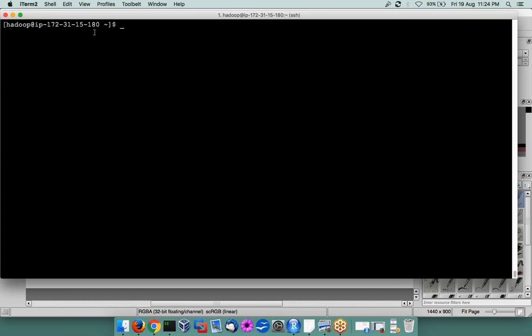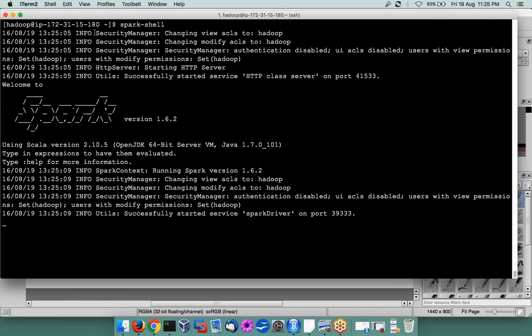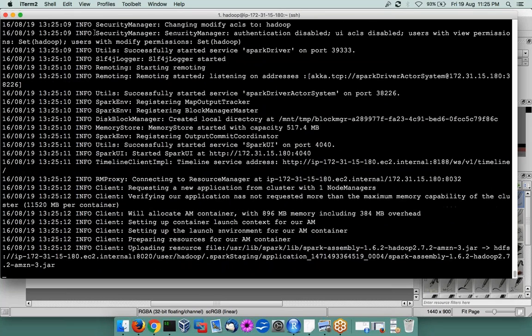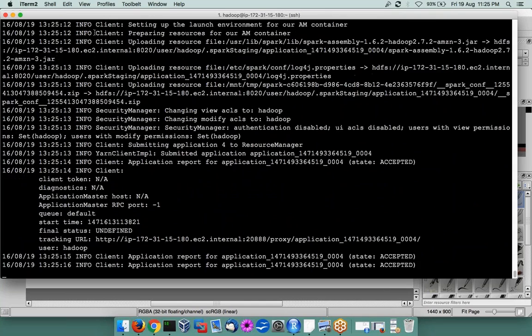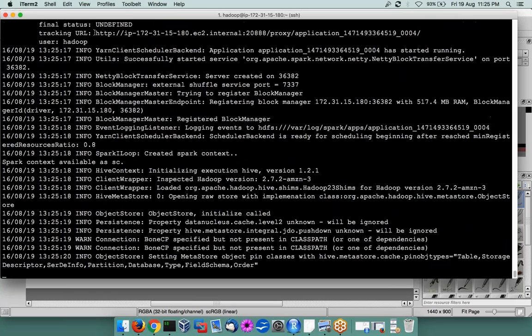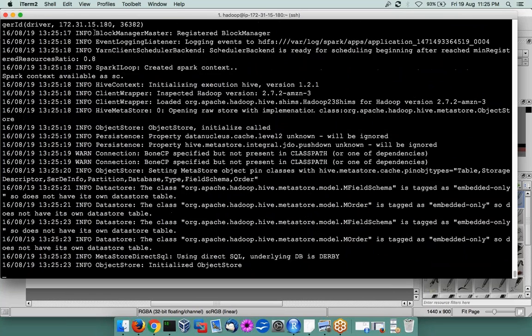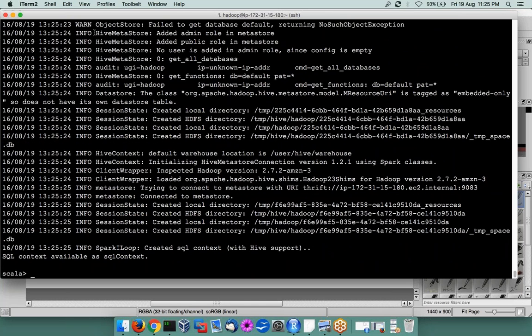What I can do is upload that JSON into Spark. Let me show you. I go to Spark. You are using Spark for log analysis of Hadoop. This will maybe be a separate Hadoop cluster which just runs Spark. It does not run any production data or anything. It's just used for log analysis.